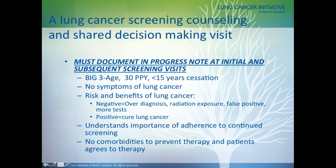Notice that the U.S. Preventive Services Task Force said 50 to 80. So private insurances will follow the U.S. Preventive Task Force, 50 to 80. CMS, Medicare, will follow 55 to 77. You have to document that. You have to document their smoking status. You also have to document in the progress notes that the patient has no symptoms of lung cancer.